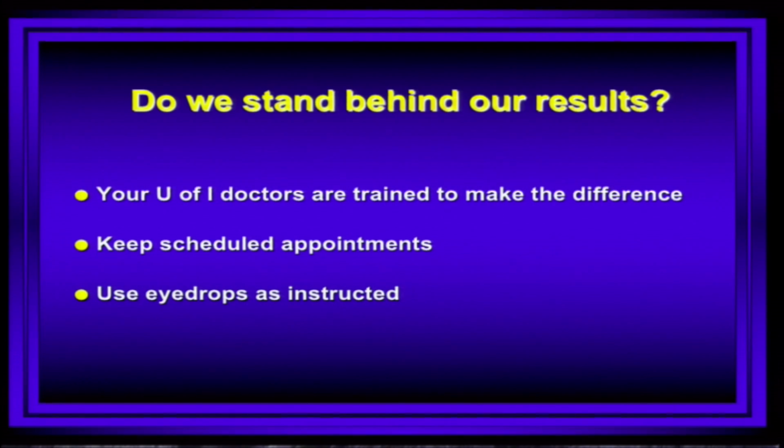Do we stand behind our results? Yes, we do. We're trained to make a difference. And so I think, as I said before, if we work together as a team, patient and doctor, you keep your scheduled appointments and you use eye drops as instructed, we'll do our part by providing the best technology to improve your vision. Now, this is the generation of big data.